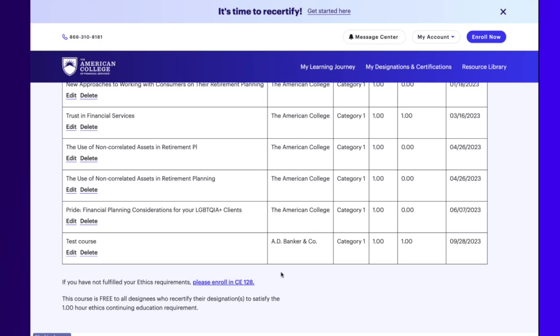Additionally, if you're considered to be in good standing, meaning that your recertification status is up to date through the current year, you'll also see the option for CE attestation, which allows you to attest that you've completed the CE requirements without manually reporting every course.